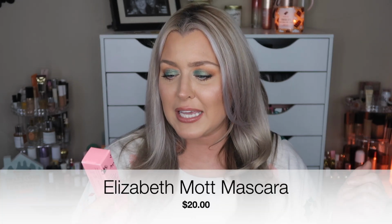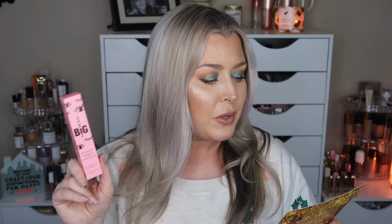The next item is It's So Big, the Volumizing Mascara by Elizabeth Mott. I have not tried this. I actually have on today the Tarte Man Eater Mascara, so I am gonna set this to the side. I'm not gonna open it up, but this does have a retail value of $20. It's a volumizing mascara of your dreams. The Make a Volume Long Last Matte Curl Mascara lasts all day with no smudge.